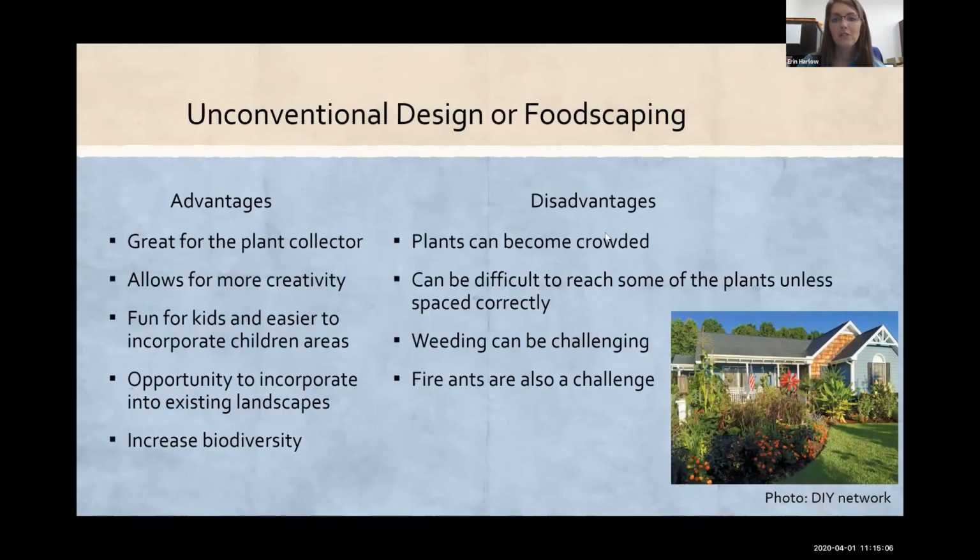So an unconventional design, or you might call it foodscaping, that's a relatively, I don't want to say new term, because it's not. It's been around a couple of years, but you can see a photo in this corner at the bottom. So foodscaping is where you're either taking your already existing landscape, your ornamental landscape, and you're adding in vegetables to it. Or I also consider this the unconventional design.